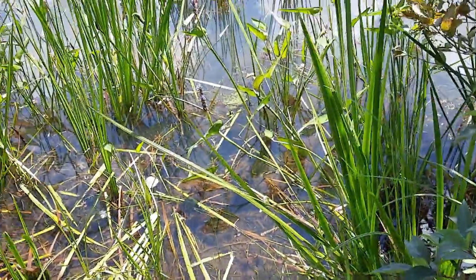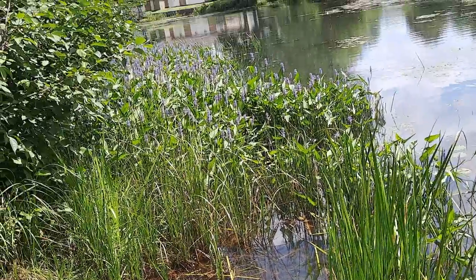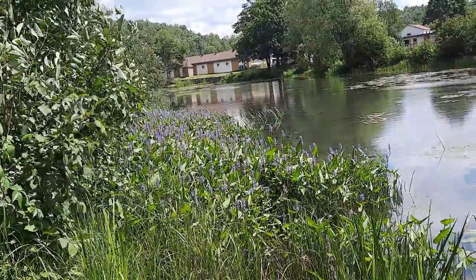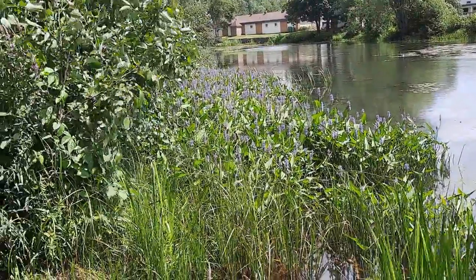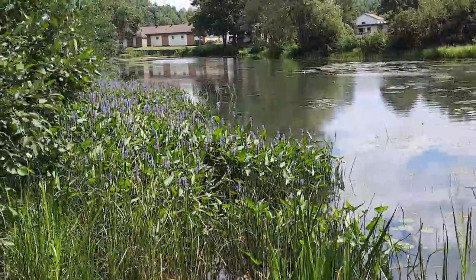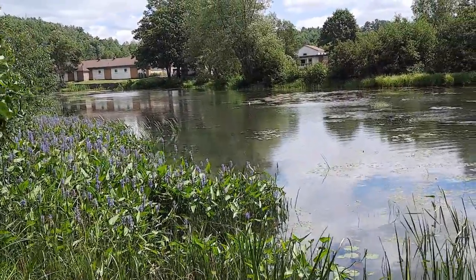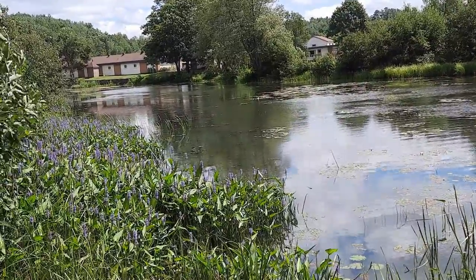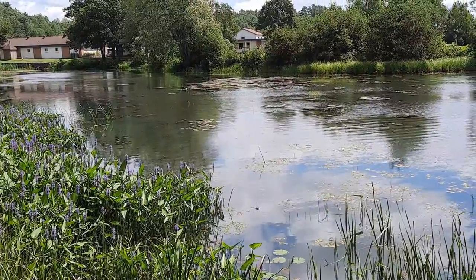Up where we live on the hill above the lake, we have lots of dragonflies, but nothing compared to this. And there are so many bees over there. I wish I could get closer to show you guys, but just feel yourself relaxed by looking at this painterly scene. Wow, this is beautiful.